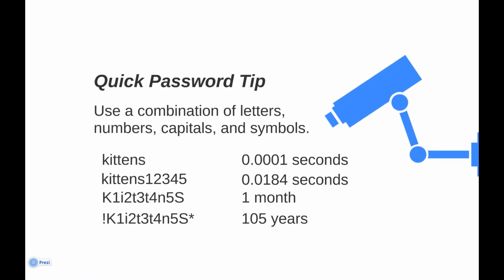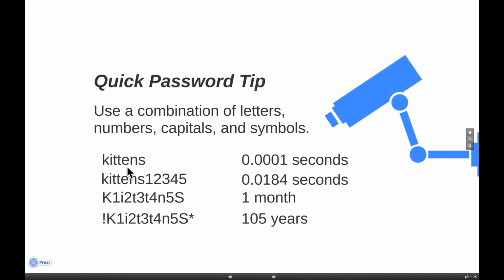A quick way to make your password stronger is to add in numbers, capitals, and symbols. Kittens takes less than a second, and so does just adding some numbers at the end. Hacking software is able to recognize dictionary words and conventional sequences like 1, 2, 3, 4, 5. So the best thing to do is combine them, like this one here.